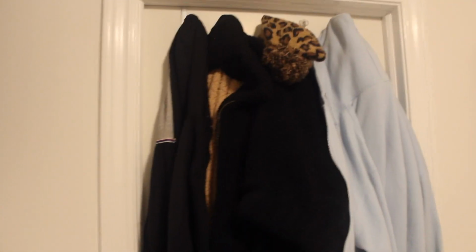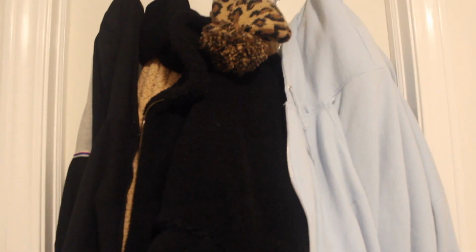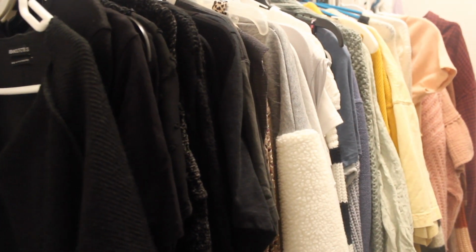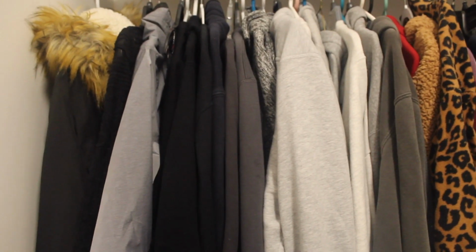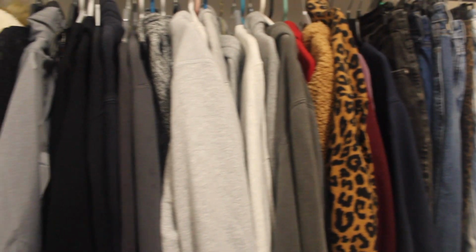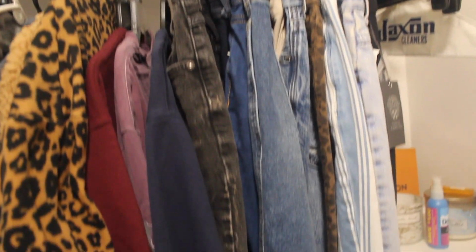Okay, so this is my closet. On the outside of my closet, I just have like jackets and hats hanging up. These are just like the jackets and stuff that I wear the most, so they're just hanging outside my door. Okay, so I have all my shirts and like sweaters and stuff that I wear a lot right here. They're in color order. And then on this side, I just have a bunch of sweatshirts. They're kind of in color order. I don't really know.